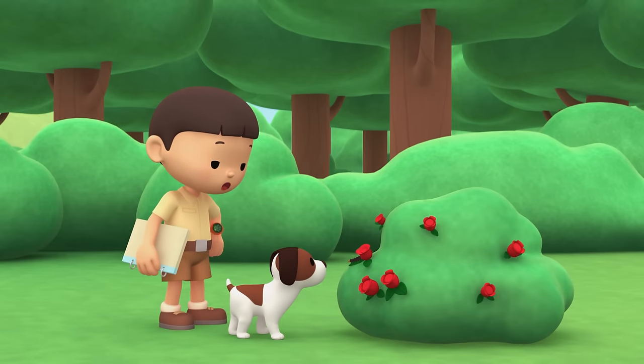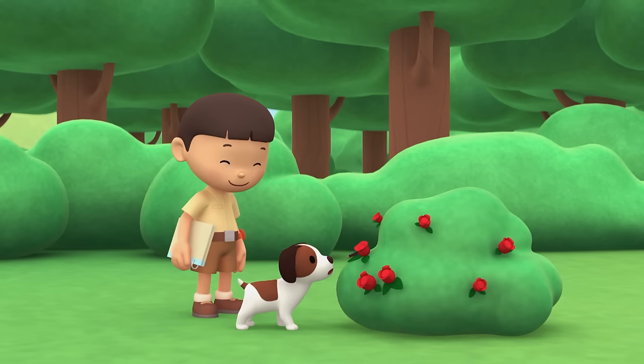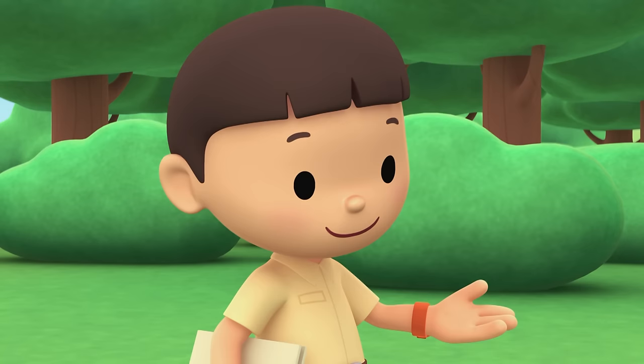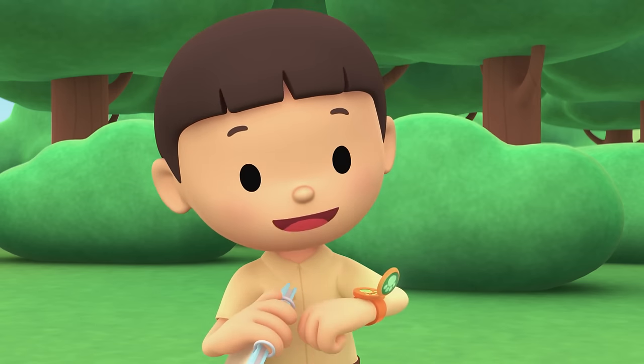A leaf from this rose bush? That's a great idea, Hero. Oh, look, there's a caterpillar here. I wonder how it'll look like when it turns into a butterfly. You know what we should do? Let's take a photo and send it to my sister, Katie. She is also a junior ranger.